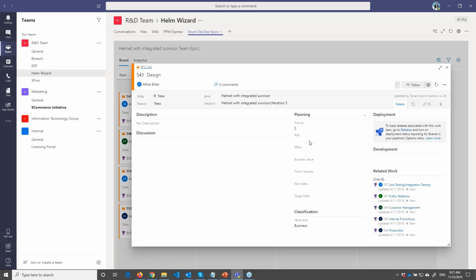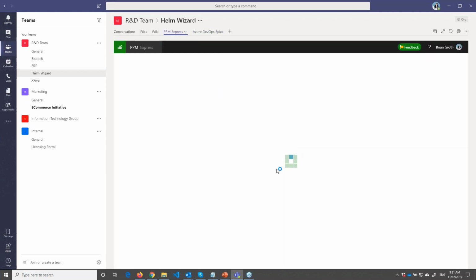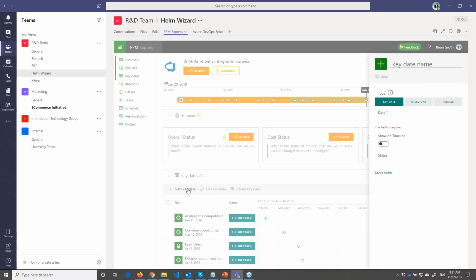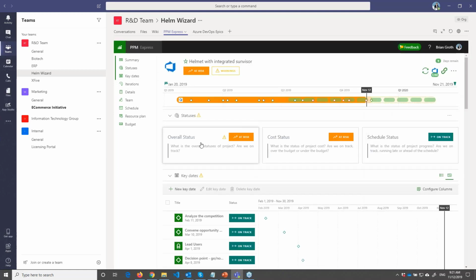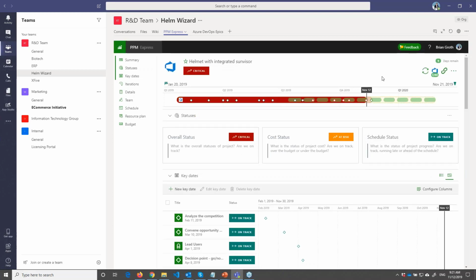I can go here and see my work items, see my epic, or even PPM Express. I can go, and if needed, I can add a new key date, or I can update and change status. For example, it says that it's critical, and the system adjusts the status, and the warnings are immediately gone because it reflected the state of the project as it is.